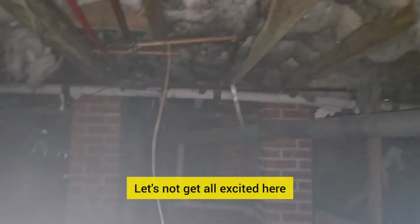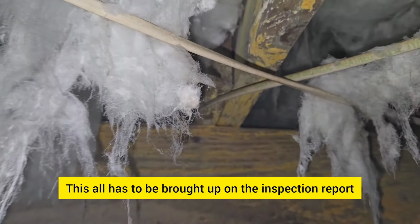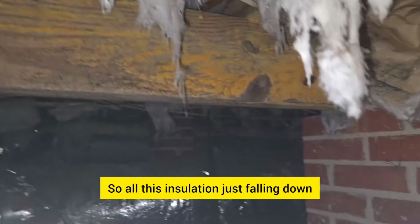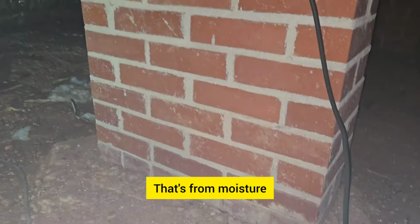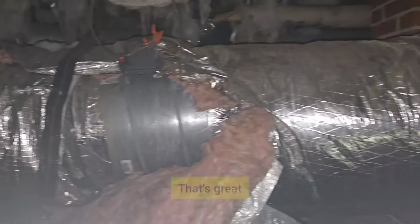You know, realtors, I'll tell you what, when you guys have a client that's got a crawl space, you're probably like, all right, just hang on. Let's not get all excited here. Let's wait for the inspection. Look at this fungus. This all has to be brought up on the inspection report. That is wood rot settling in. You saw all this insulation just falling down. That's from moisture. There hasn't been a moisture barrier on this crawl space ground for who knows how long. It's a nice block holding up the ductwork underneath the house. That's great.